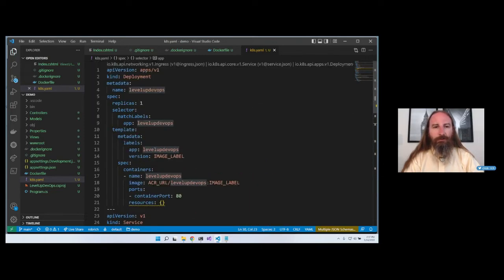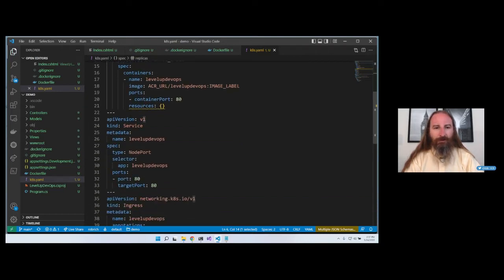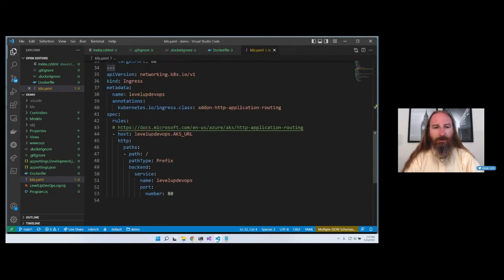Now this includes a deployment. We only have one replica in this case. It has a service that allows us to load balance across all of those pods. It has ingress that allows us to map a URL into the service inside of our cluster.